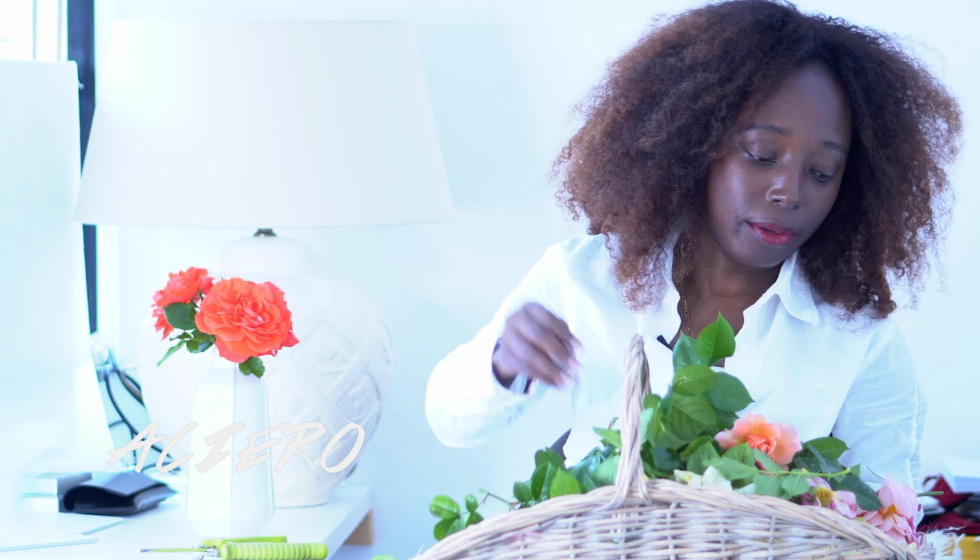So let's continue. What do you need to grow beautiful roses that bloom lots and lots of times during the months? What you need is some TLC. These plants know if you care about them or not. They only bloom when you are also putting a lot of effort into them, because with my plants, I really put a lot of effort into them.